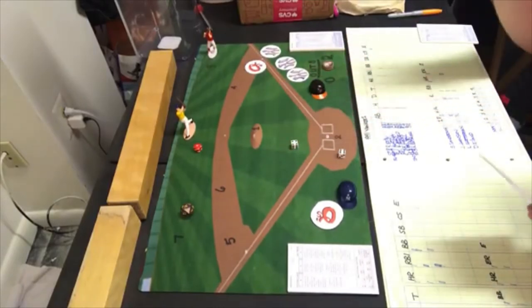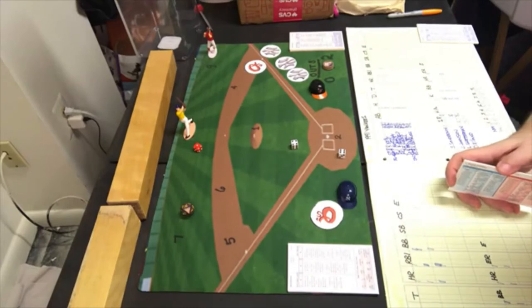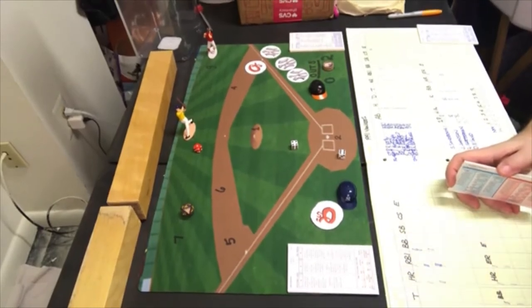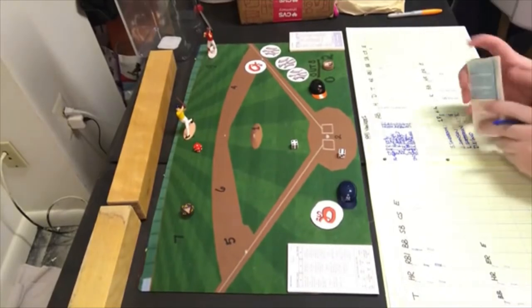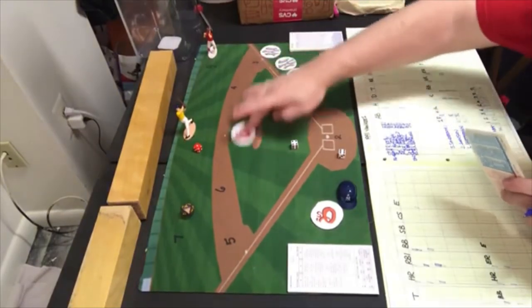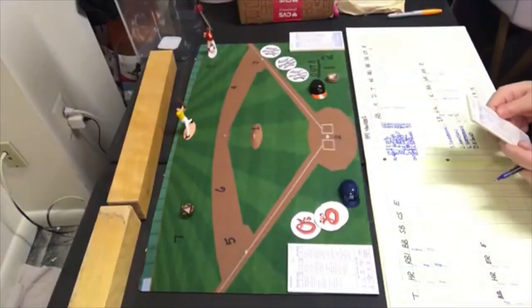And Boog Powell is up at the plate. He gets a 1-10, which is a ground ball to the pitcher. This is kind of crazy. I like this, though. Terrible pitcher shuts out the 68 Baltimore Orioles. You don't really want that headline in the Baltimore Sun, but that might be the headline.